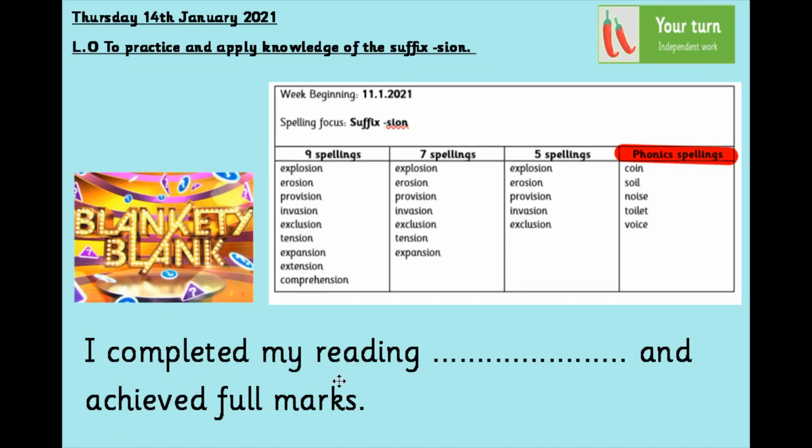I completed my reading blank and achieved full marks. Fill in the blank, everybody. Write it down on your piece of paper, remembering to spell it correctly.